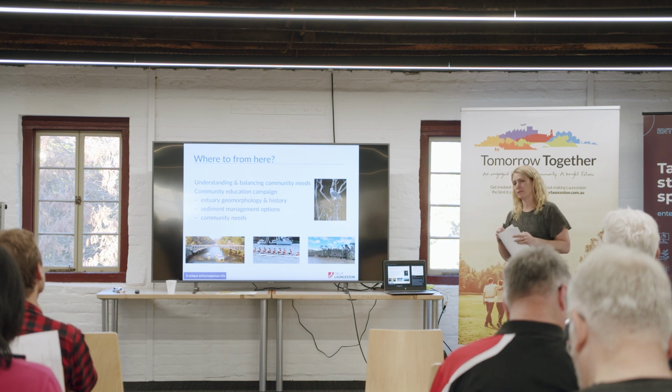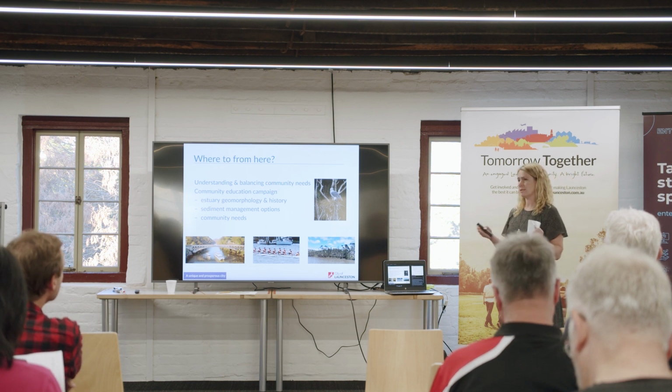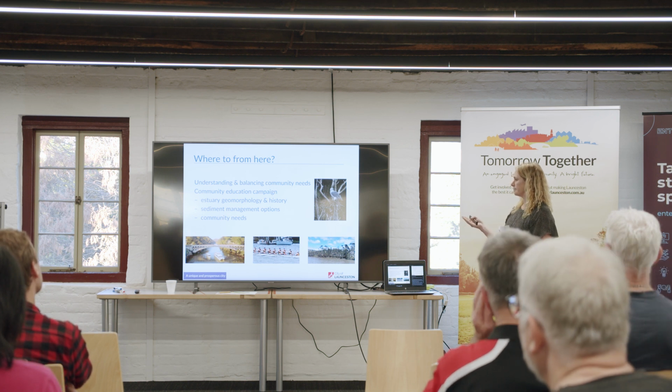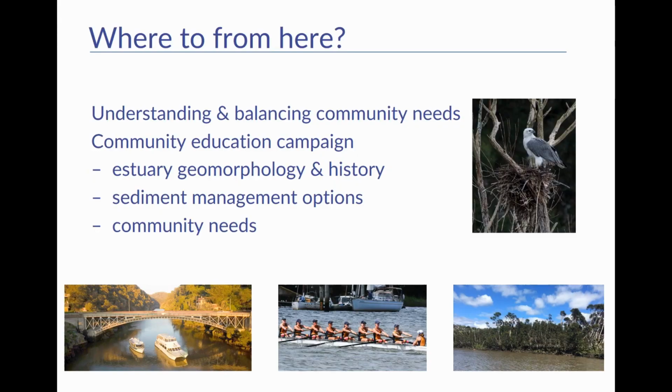So we need to get to a where to from here. And we need to understand and we need to balance out the different community needs. We have rowers, we have tourism, we have fishery people, we have threatened species. We've got the geomorphology of the system that we need to be mindful of as well. And then we need a community education campaign, which is partly why I'm talking to you guys tonight.